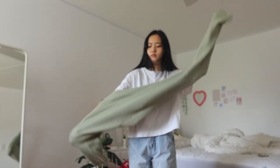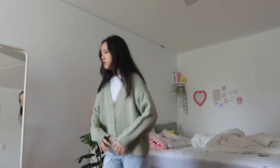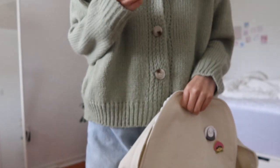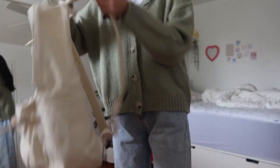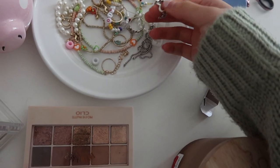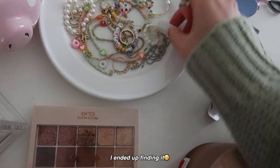I literally did my makeup in 5 minutes. I have to pack and change all in 10 minutes. I think I'm forgetting something. Like my makeup just looks so bare today. I'm about to leave my house in 5 minutes. I'm so sad because I think I lost my favorite ring, like my black heart one. I can't find it anywhere.